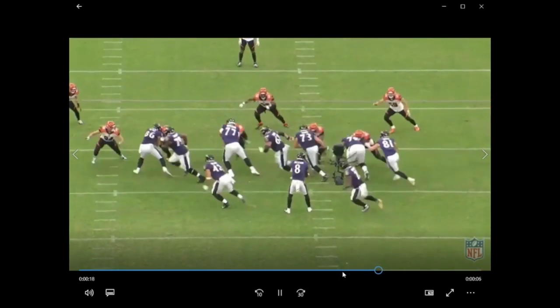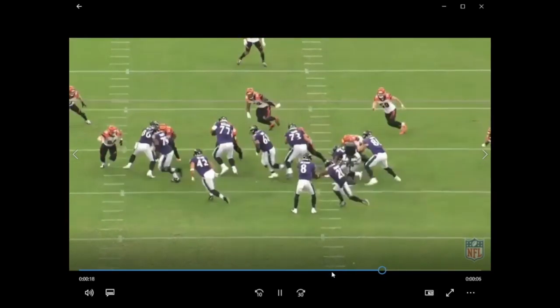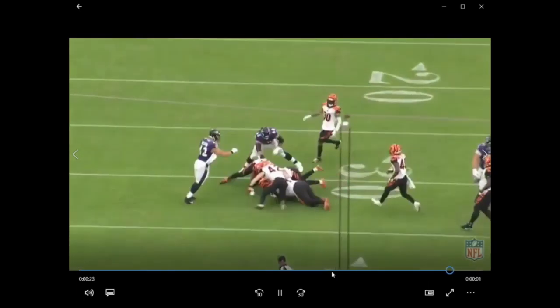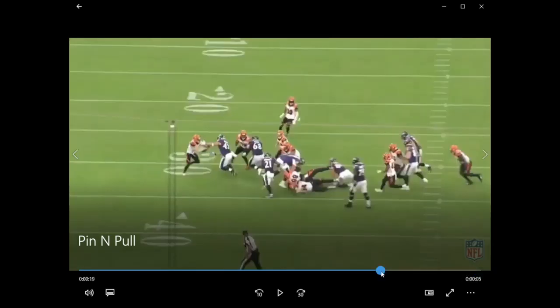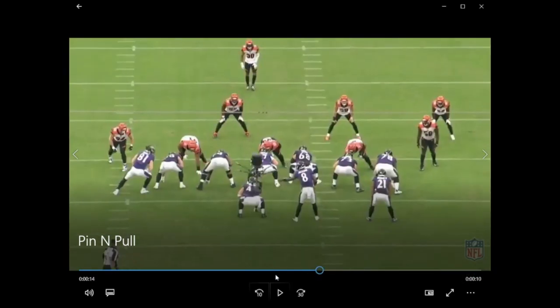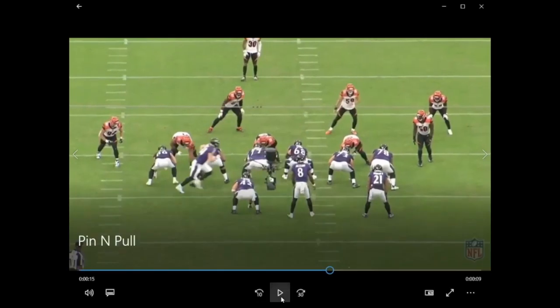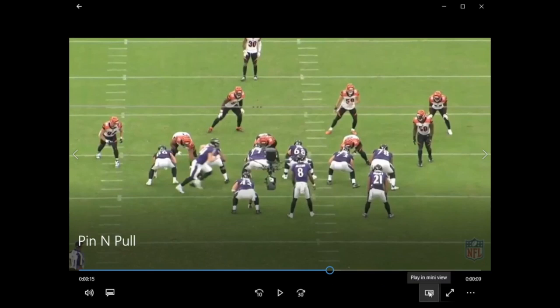Okay. Again, backs offset to the side. Why? Because that's a good path for outside zone. Pulls around, gets up there, right? And we see some good pursuit and a pretty quick stop here for the Bengals defense, actually. All right, so that is the outside zone.